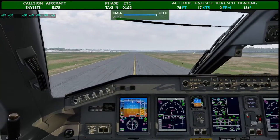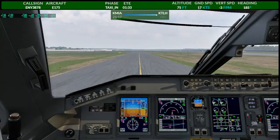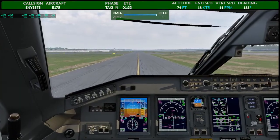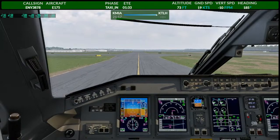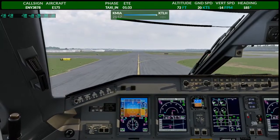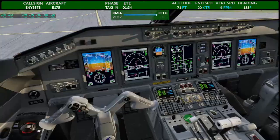Envoy 3878, taxi to Terminal 1, Gate B6 via Alpha, Alpha 12, Bravo 9, Bravo, Bravo 5. Good day. Taxiing to gate Bravo 6 via Alpha, Alpha 2, Bravo, Bravo 9 for Envoy 3878. Alright, got our gate assignment here. We have the APU running, and we're doing good.